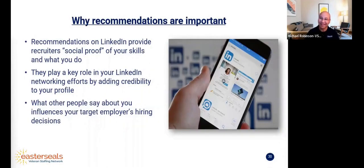Why is this important? Again, that social proof. Other people are talking about this. Then it plays a key role in your networking, because when you're networking, especially if you're doing cold contacts, 9 times out of 10, other people are going to look at your profile to see whether or not they are interested in connecting with you. And if they can get an idea of who you are through your recommendations, that adds a little bit of value to that relationship. And then, of course, it could influence a targeted employer's decision, because they have a little bit more information about you, whether or not they are going to reach out to you, et cetera.